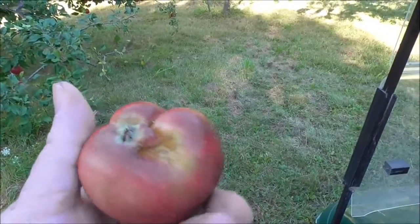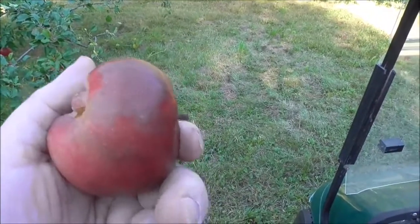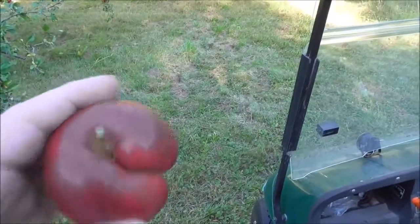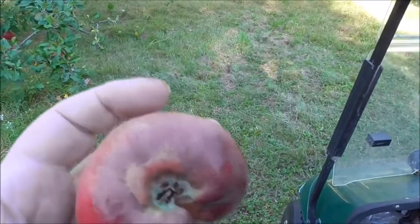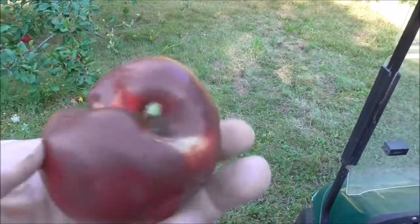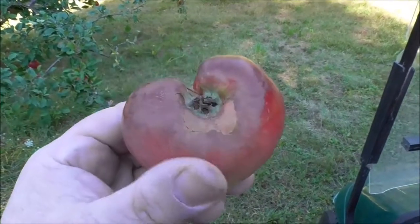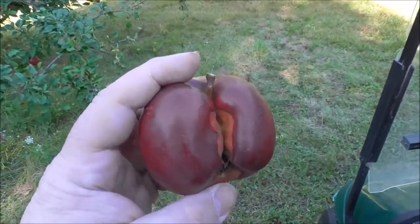There's one. Those aren't Daytons. These aren't Daytons? Oh, this is Wealthy. These are Wealthies. Okay, so there's like that one and this one. This one kind of looks like a butt. Okay, so it's kind of weird. Frost damage, I think, caused that.